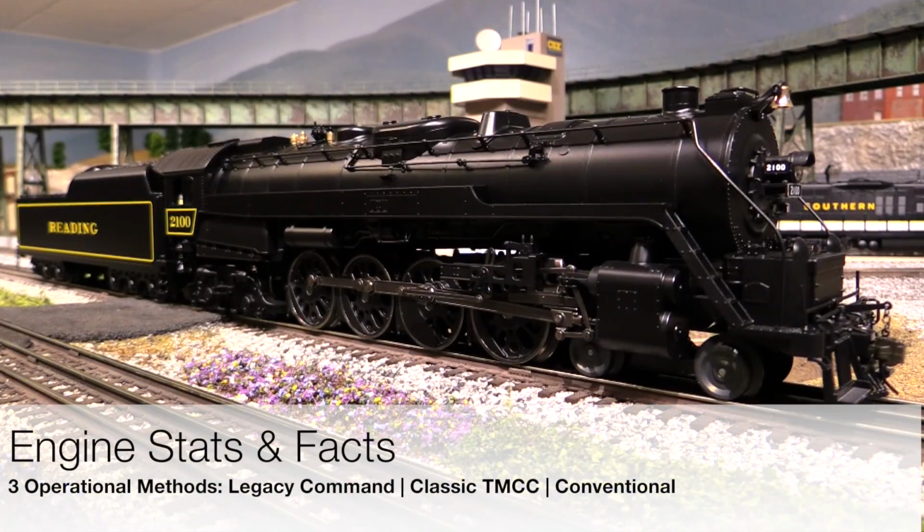As always, there are 3 ways to operate this engine. The preferred method is to use Lionel's Legacy Command system, as that will give you access to all of the engine's advanced features. However, you can also run the engine with Lionel's classic TMCC command system, or you can run the engine conventionally with just a transformer and some track.